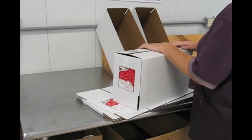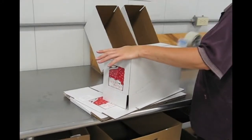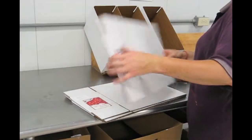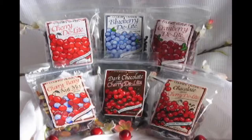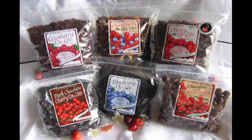So, what is a cherry delight? It is a dried cherry made from a grade A cherry, lightly sweetened, then dried slowly to enhance the flavor. The cherries are packaged in an air barrier material to preserve the ultimate flavor. Cherry delights are available in snack sizes, family sizes, and for the ultimate cherry lover, larger pillow sizes. It seems like once people try them, they like to take them home in larger quantities.